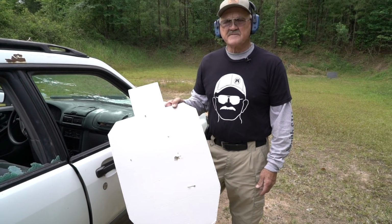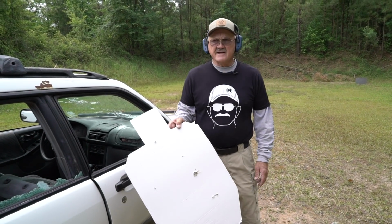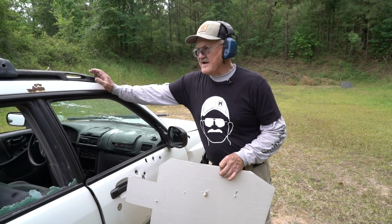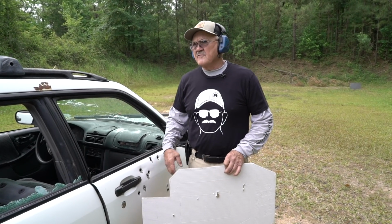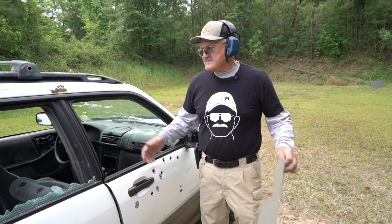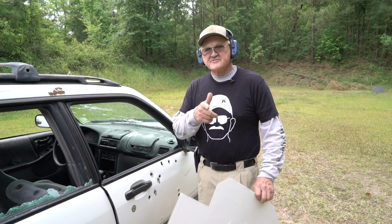So 147 grain .30 caliber ball is a pretty wicked thing up close. It kind of compromises that concealment cover aspect of an automobile really quick. So as you can see, the handgun calibers are lacking, and it's purely luck on where you hit a door, whereas the rifle calibers have, of course, the speed and the hardness and the weight to carry through. So concealment versus cover versus automobiles, it looks like it's kind of a luck factor, so choose wisely.